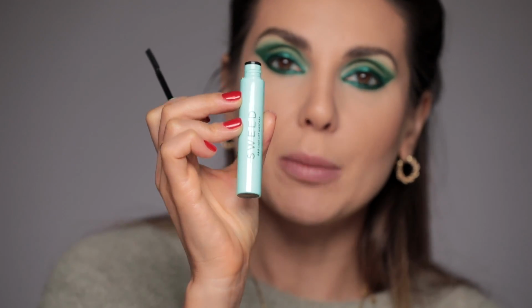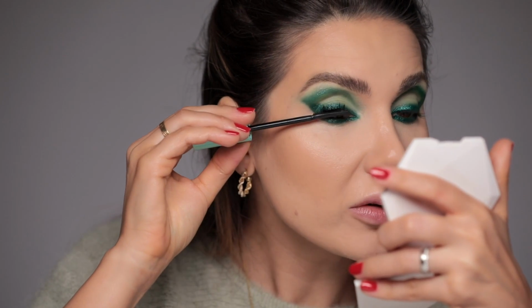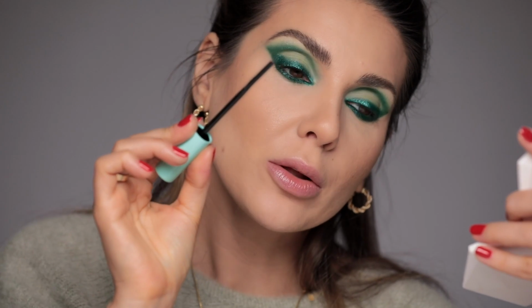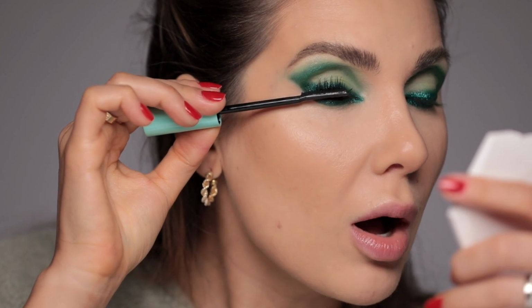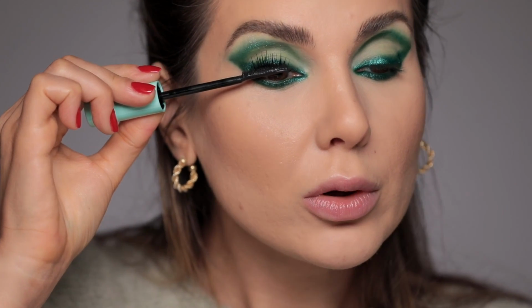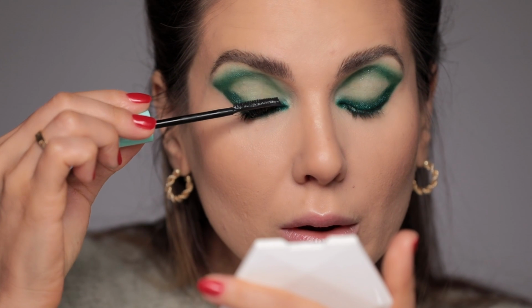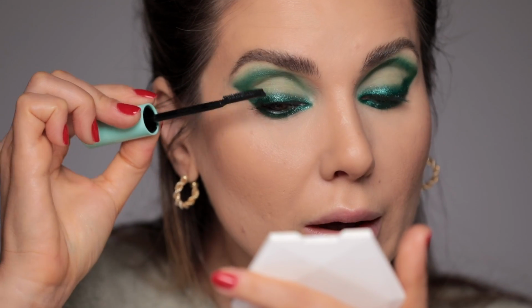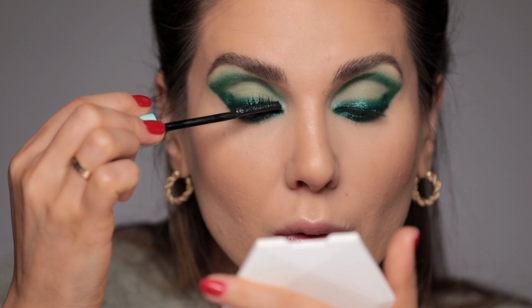Sweet Pro Lash Lift Mascara. This mascara is unbelievable. It has a very unusual brush. Check this out. Can you get me closer? This is so unusual. It looks like a comb. So you want to get super close to the base of your lashes and then brush it up. And this gives you crazy length. And also what I like about it is that it separates the lashes so well. I mean, you're not going to be able to see what this mascara is doing because I have a lot of dark eyeshadow at the base of my lashes.